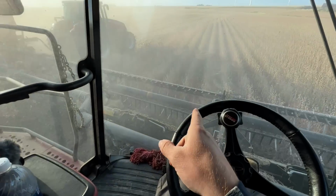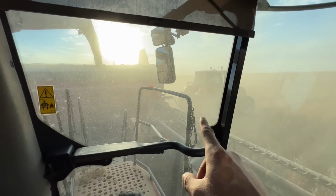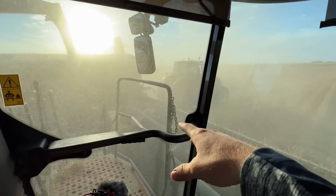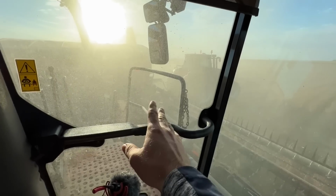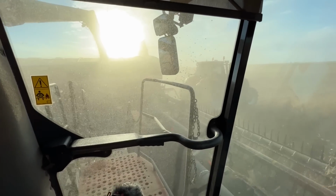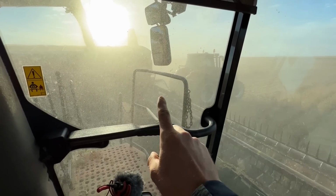This is where auto steer on the combine and cart, aka auto steer, and the grain cart is super nice. The sun's at a super bad spot. The way the wind's blowing, the dust, I can really have a hard time seeing the edge of my header. I can actually see it better through the camera than I can in real life. So that is where it's really handy.